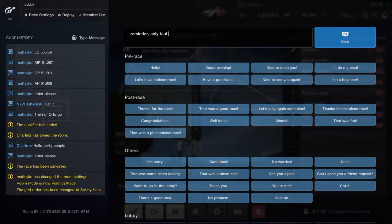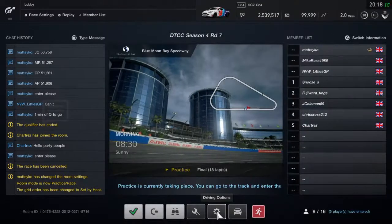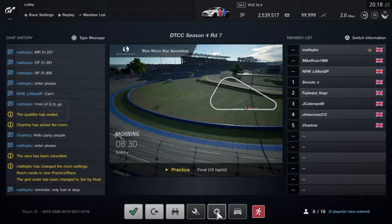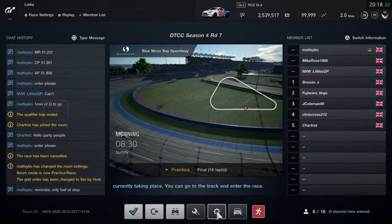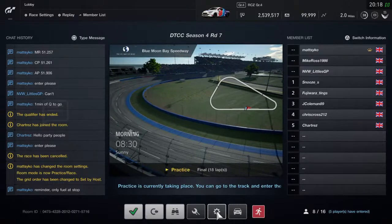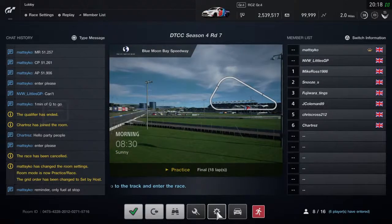This is going to be an interesting race because they cannot change tyres. They can only refuel. This is unusual, as Group 4s usually don't have a problem with fuel, but in this race they will. So they're going to have to stop, but they're not allowed to change tyres.